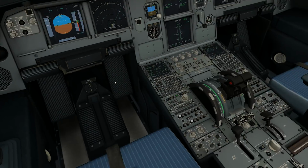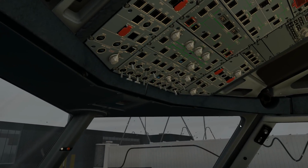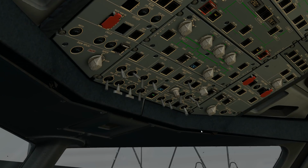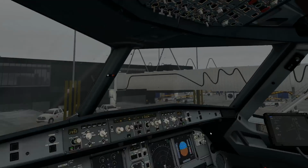All right, tow connected. Let's go ahead and remove that parking brake. We're ready to push out of here. And we're going to go ahead and reach up here and turn off our... Let's make sure seatbelt signs are on all the way there before we leave. They're in auto mode, but they'll still be illuminated. That's fine. As far as dome lights, we're going to go ahead and turn those guys off.